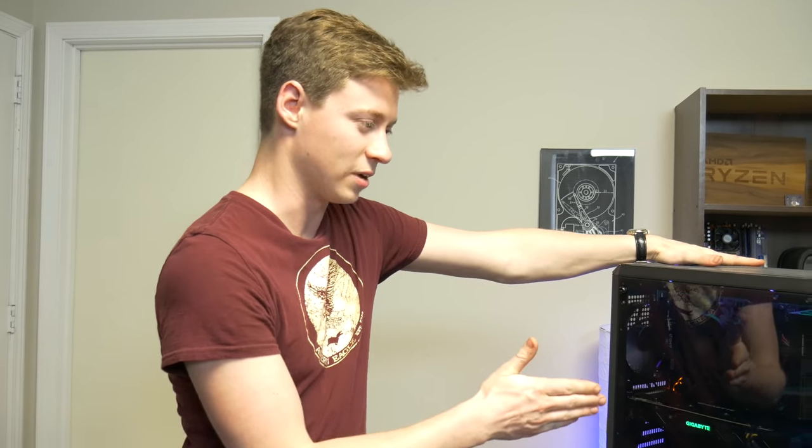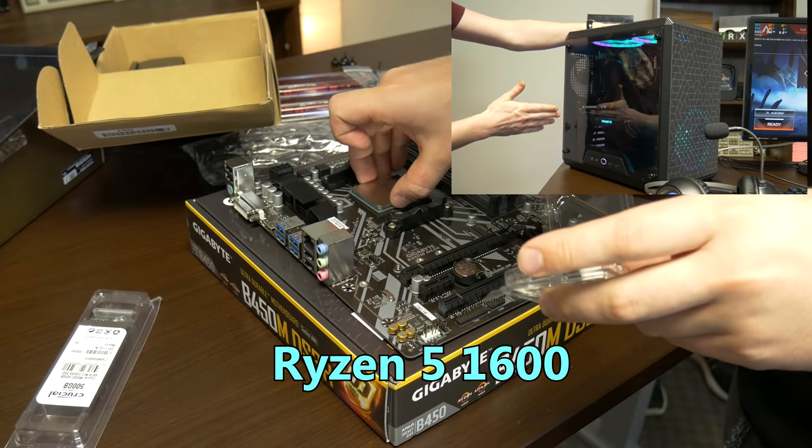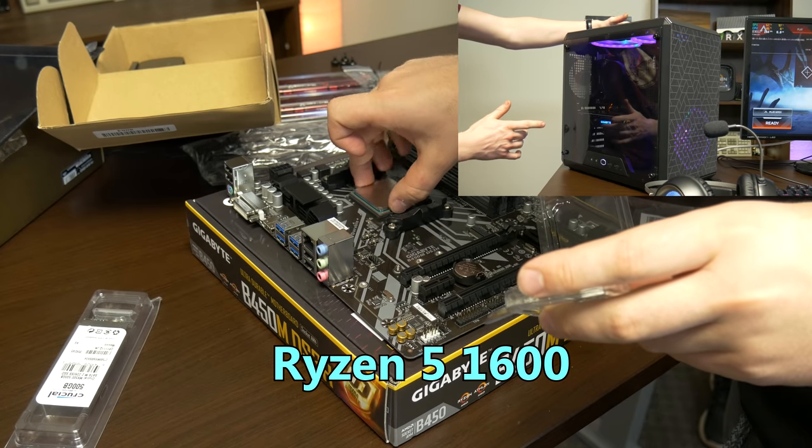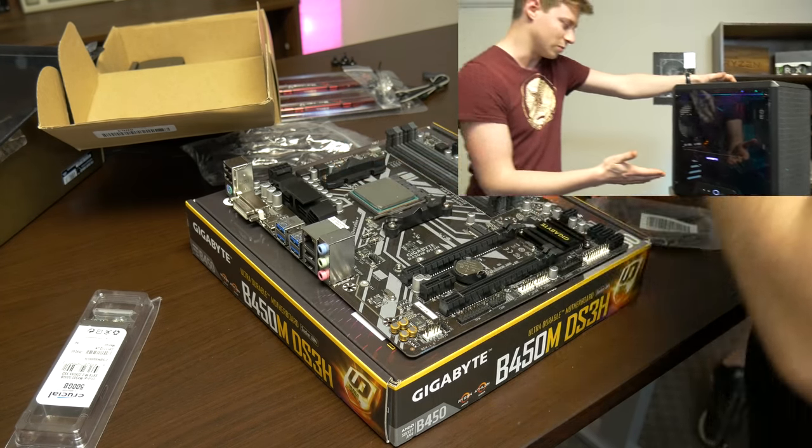Now, let's get into the setup, shall we? So of course, with all great systems, we have once again gotten Ryzen based, and we'll show you guys some building as I talk about this. We have an old fashioned Ryzen 1600, which is a 6-core 12-thread processor, a really good gaming processor, and it is a little bit on the cheap side right now.